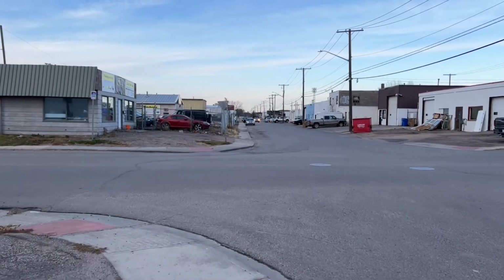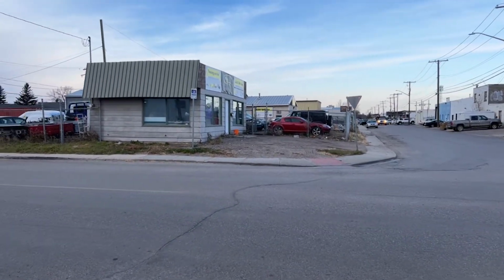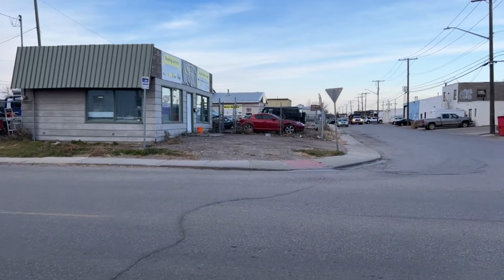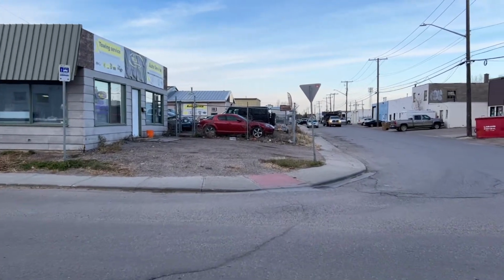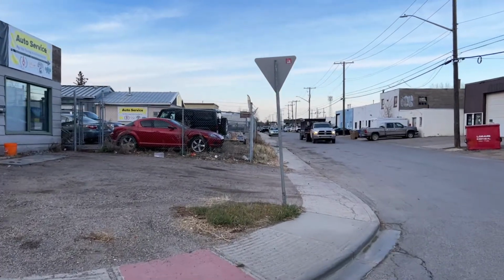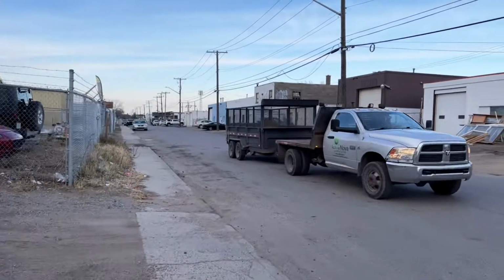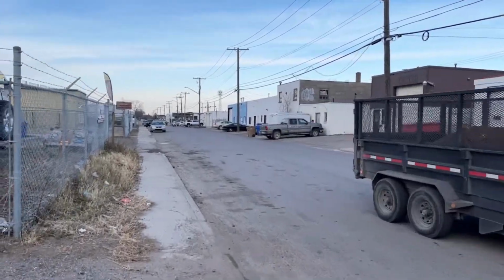I could probably risk one more street, go up to 1st, and then start zigging back and forth. See how that goes. Towing service. Humphrey Window and Door Store.